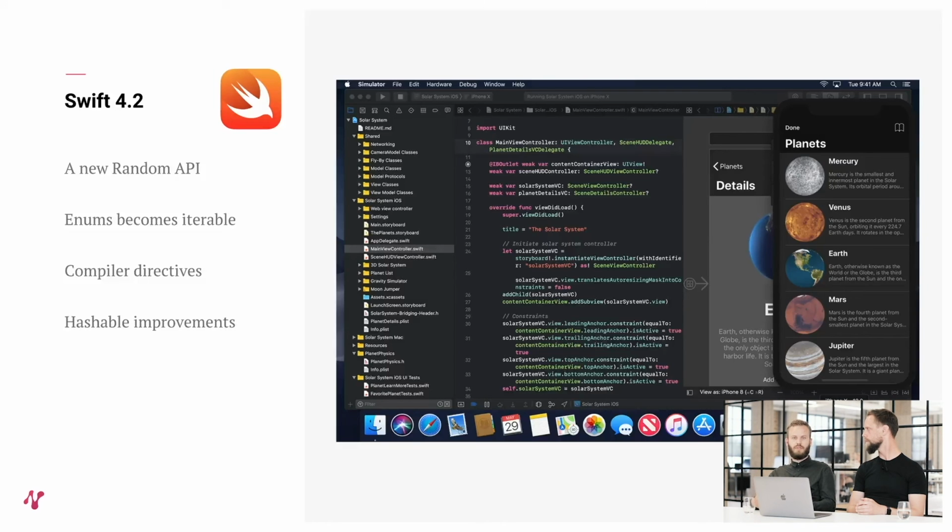And it's even more than just random numbers. There's convenience for fetching random elements in a collection, and shuffling them. Yes. Also some other minor stuff. Enums become iterable, so you don't have to define all the cases in an enum yourself. It will conform to a new protocol out of the box, which means that you're now able to iterate over all the cases in an enum. There are also new compiler directives, so instead of writing TODO in comments, you can define a directive that's a warning, so it will show up as a warning in Xcode, as we were used to in Objective-C. Yeah, you could do this before. There are also some improvements to the Hashable protocol, which makes it less tedious to roll your own hashing algorithm.